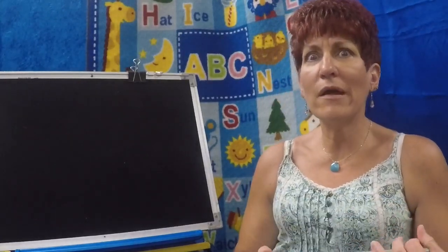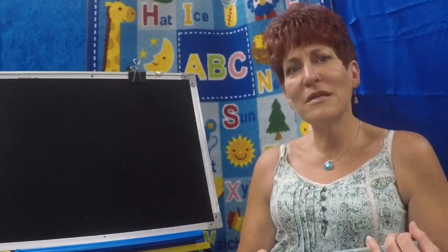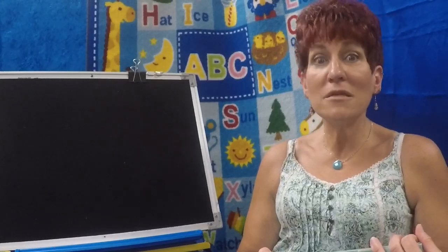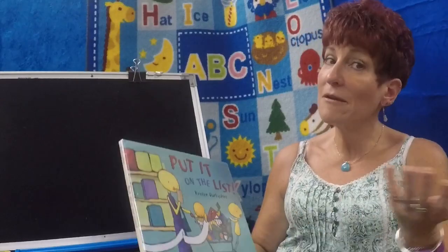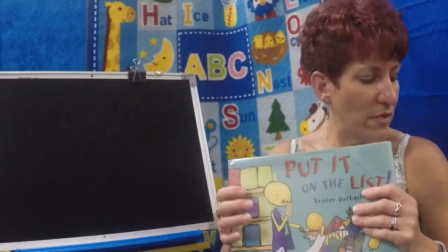So when you run out of peanut butter and you don't have it for your peanut butter and jelly sandwiches, make sure you let mom know that she needs peanut butter. Otherwise, if she gets to the store and doesn't realize she needs it, she might not buy it. So put it on the list.